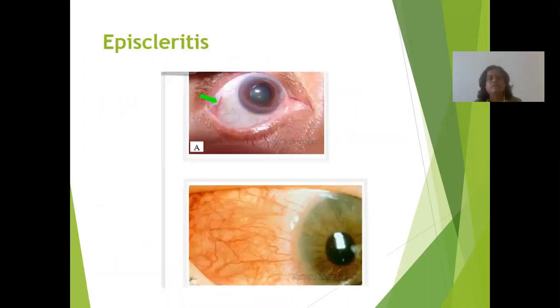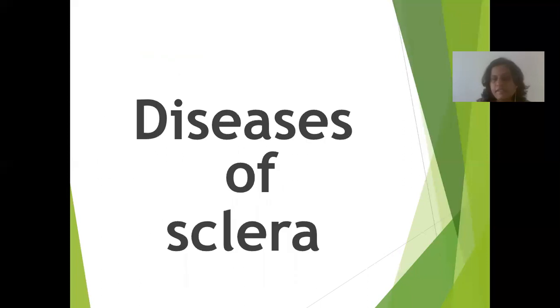So this is a diagrammatic representation of episcleritis, showing how episcleritis is formed. So this is all about the diseases of sclera and their homeopathic treatment. In today's lecture we discussed the diseases of sclera in detail, that is episcleritis, scleritis and staphyloma, with their homeopathic therapeutics in detail.